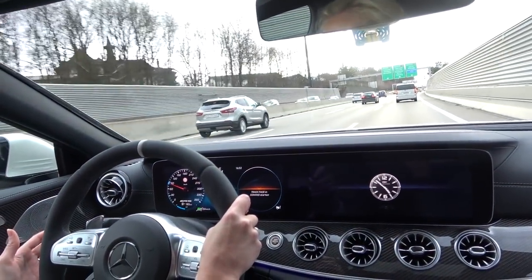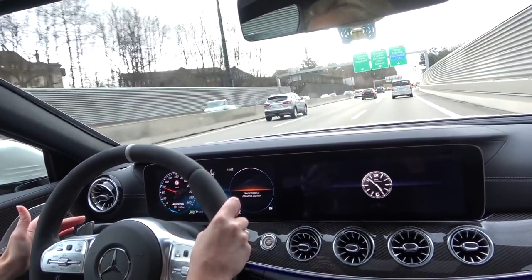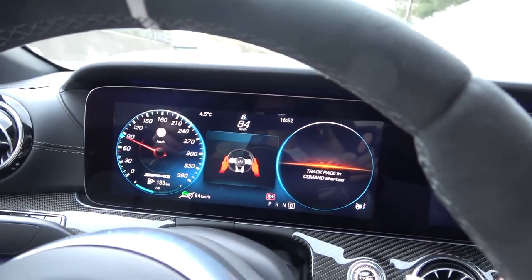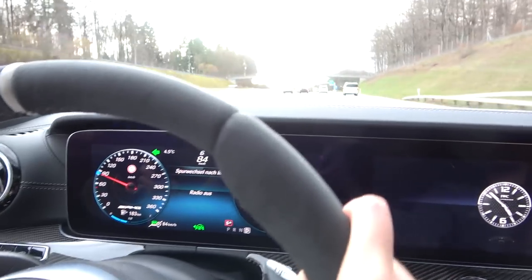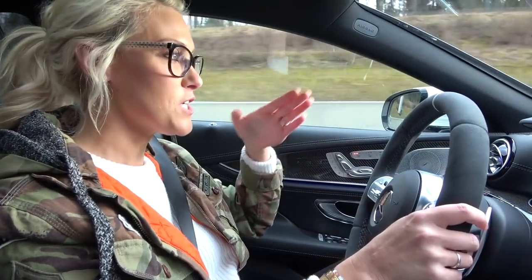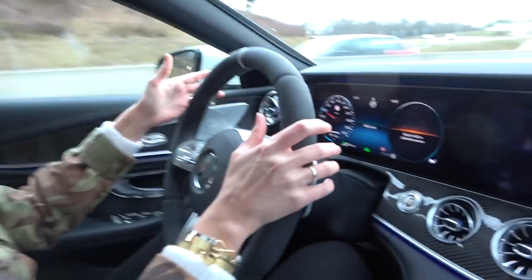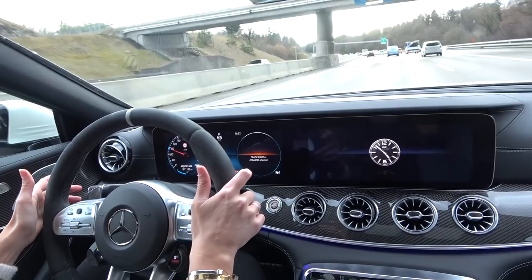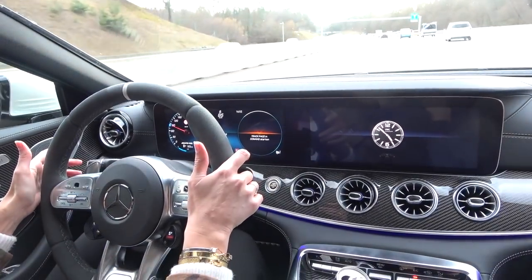If I want to change lanes, let's just try that. So I'm just going to put the indicator on to the left and then move the wheel. Here we go. So it changed lanes, and then on the left, as soon as it got to this lane here, it stopped and stayed in the middle lane. Now here it goes, turning without my help whatsoever.